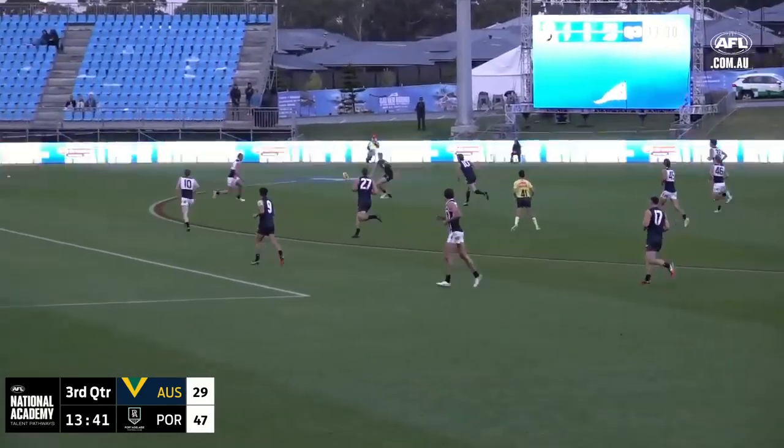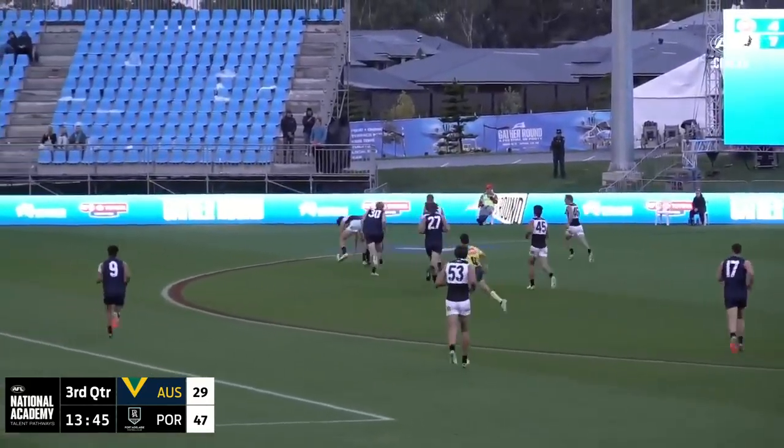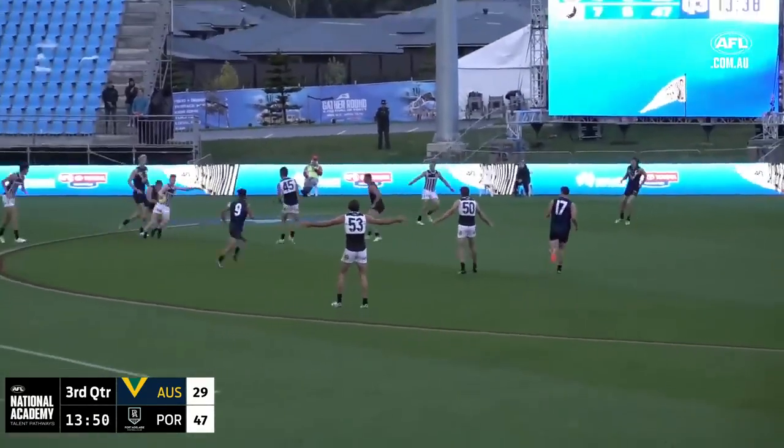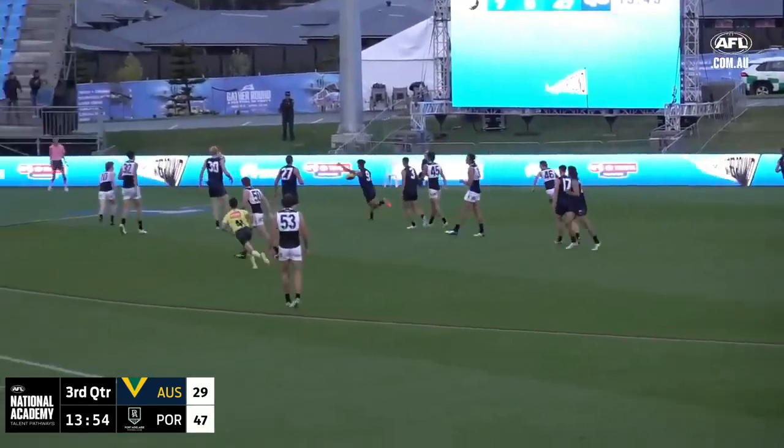Some sloppy stuff here at the moment as the ball bounces past Sanders. He's got a couple of Port players around him, Tom Scully being one of them. Now Scully, great handball to find Frank, who has to get around one. Just got his kick out in time. Rogers on clean-up duty for Australia.